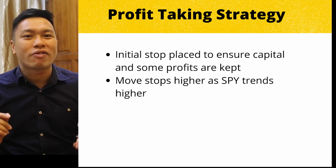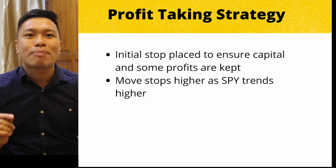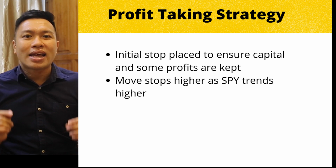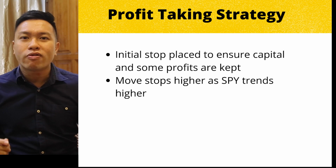I would also like to clarify that as I place my trades in tranches, I do not put an initial stop loss so as not to be whipsawed out of a position. I am mentally prepared to ride through the volatility with each position that I place. Instead, once my trade is showing a profit of around $500, this is when I put a stop to ensure I keep at least $200 of profit. And as the trade goes up, I will move my stops higher.